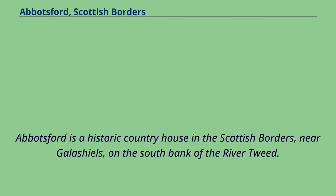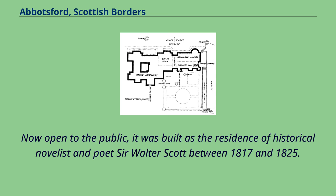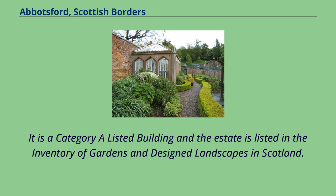Abbotsford is a historic country house in the Scottish Borders, near Galashiels, on the south bank of the River Tweed. Now open to the public, it was built as the residence of historical novelist and poet Sir Walter Scott between 1817 and 1825. It is a category A listed building and the estate is listed in the Inventory of Gardens and Designed Landscapes in Scotland.